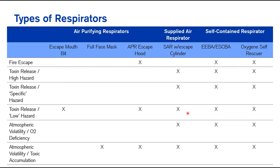So, identify the best escape respirator for an application. Once we identify the risk itself, the next step is to identify the correct escape respirator for the application. This is an essential two-step process. First, you need to narrow down the options to the escape respirators which will provide effective protection. Second, you need to consider the pros and cons of the different respirator types to identify the best option.